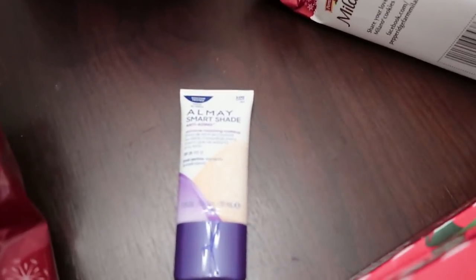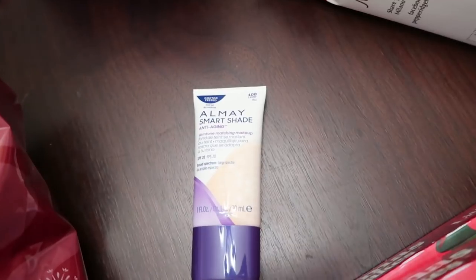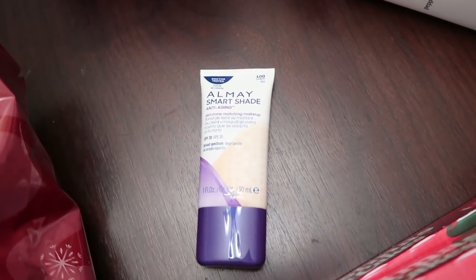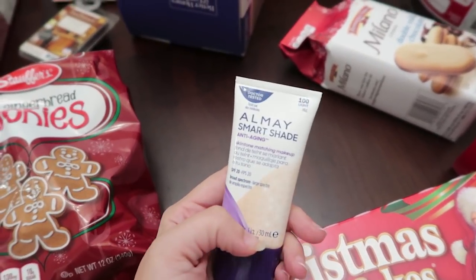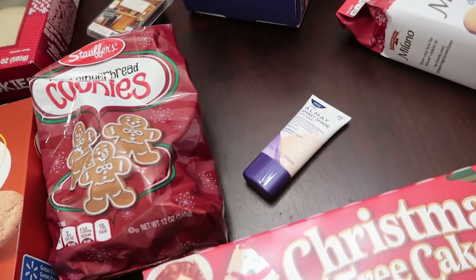I love the Almay CC cream, so I decided to try this one. I was actually gonna try one of the other ones they had, but they were out of my shade. I'm just the lightest, and so they didn't have my shade, so I was like, I'll try this one. So hopefully I like it as well as the CC cream.